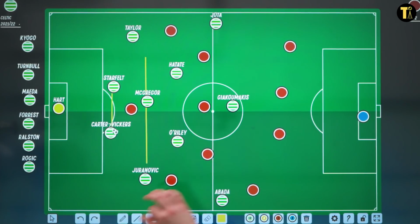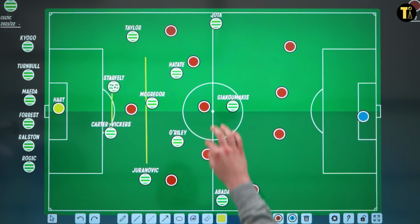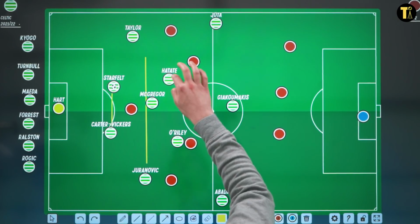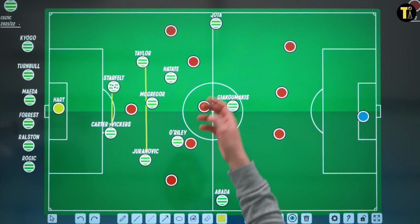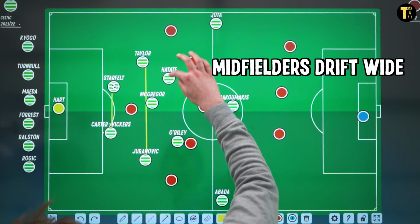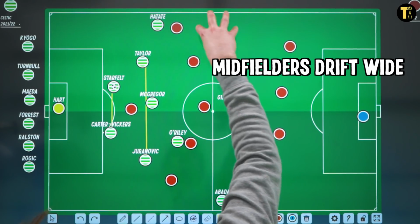But what you do find is that when they're trying to build like this, still teams will have pressing traps where they'll try and get tight to one of these midfielders. So what they do is Taylor moves inside here, like we said before, Ivanovic maybe around here, and then someone like Hatate will move out to this wide area so they've got an extra player, and then that creates this kind of 3v2 in these areas.